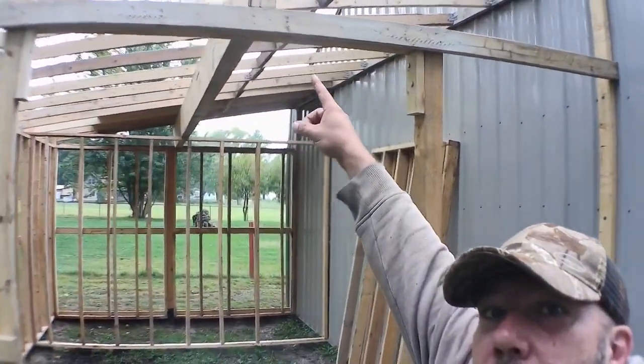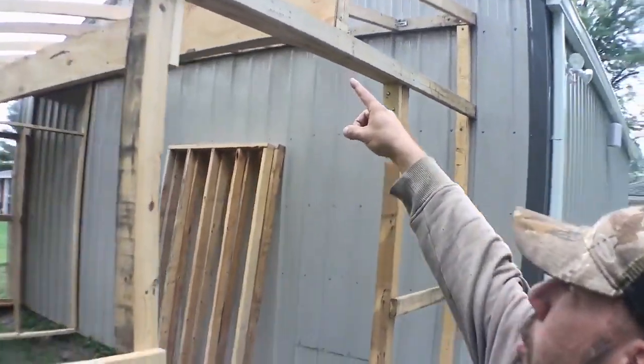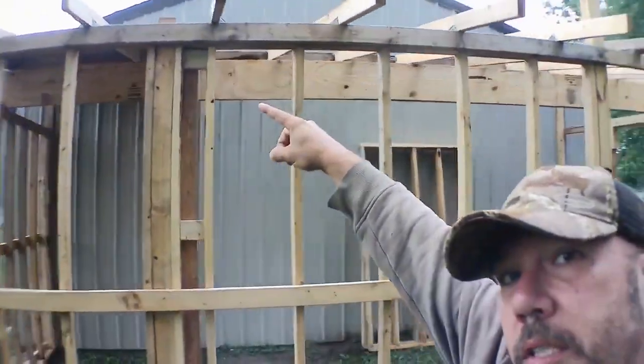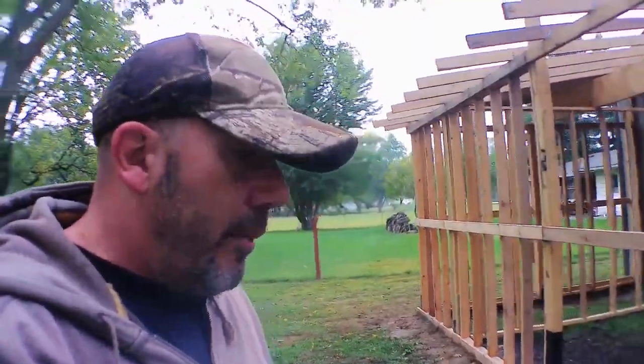So the inspector came out. Everything on his end is good to go. He basically said for me to fill out an ag permit. I was in such a hurry to get this done because of the back and forth. Yes, you could go. No, you could stop. I didn't have time to mess with the camera. So now I have a huge beam going across the whole center of this, all the way down to support the roof. But yeah, I'm liking it.